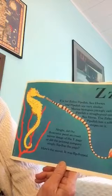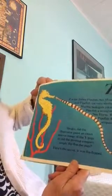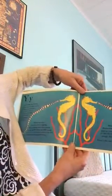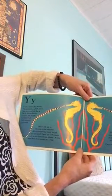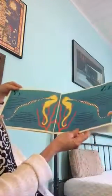All right, did the illustrator paint an exact mirror image of the Y page, or did the printing company simply flip-flop the page? Here's the secret. It was flip-flopped. The end.